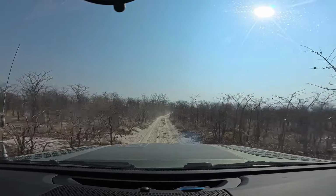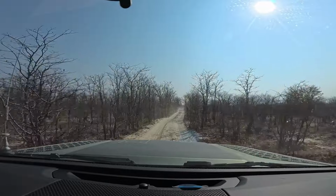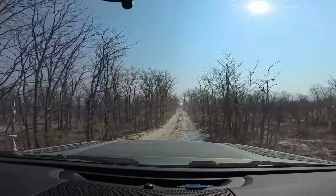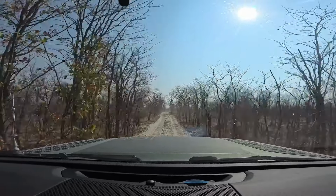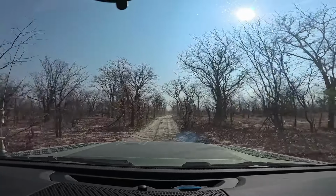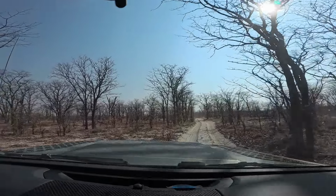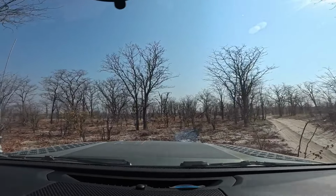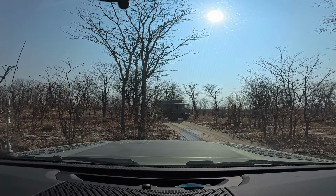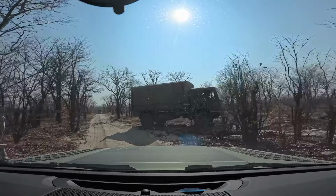Alright guys, as you said, look, all of these trees are stripped bare because of the elephants. So the elephants are coming in here, walking through and eating. We have a big truck approaching. Oh, big truck. When you get a chance, get out of the road for the guy. Easier for us to get out of the road. Robert, pull it over for us. Okay then, come on.